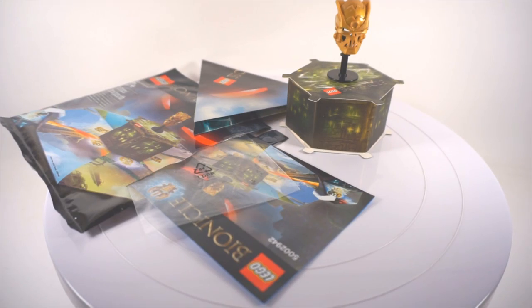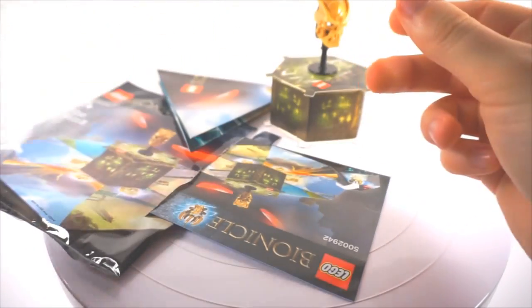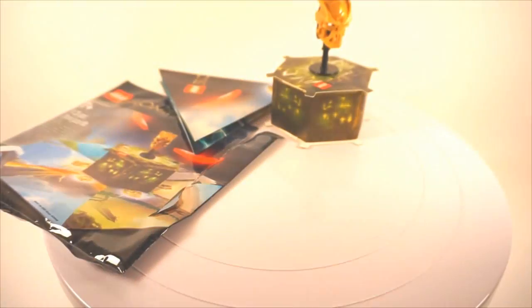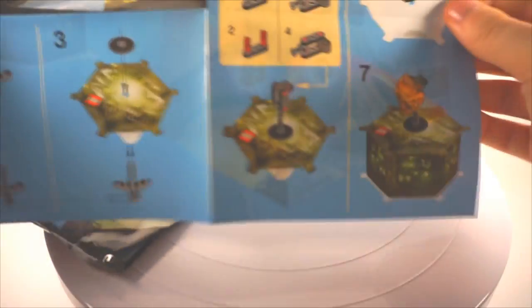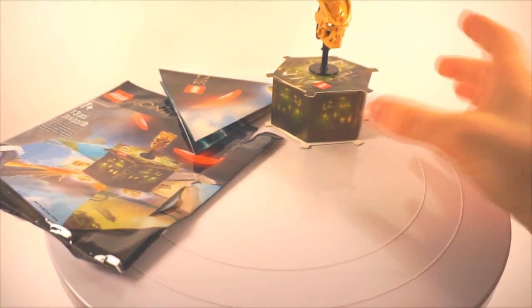There's a lot of stuff here. Let's get the least important stuff out of the way. The mask comes in this. So, there's that. We got the instructions here. Obviously, it's a standard pamphlet. You know, nothing incredible. Just tells you what's what. You know, stand, it goes on there. On the other side, instructions. Tells you how to put it together. And as you can see, I've already gone ahead and done that.